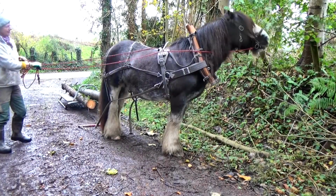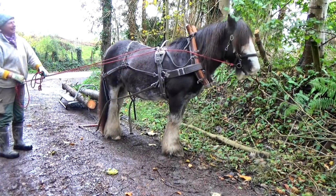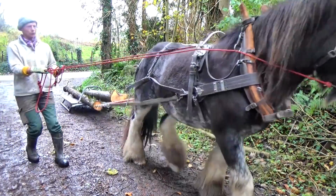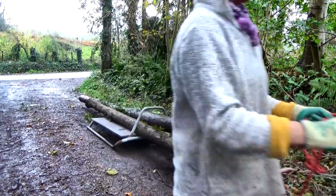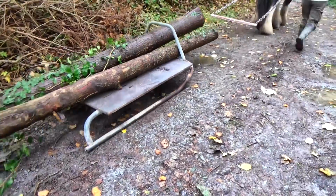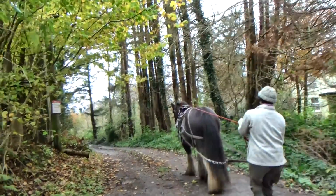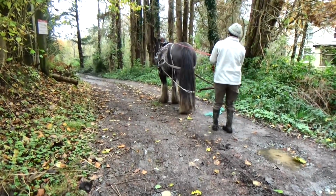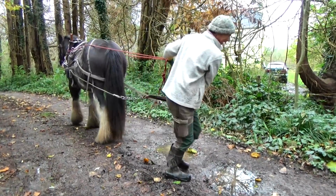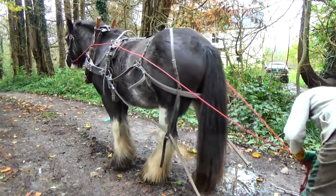Now Henry, let's cover the tree now. Okay, Henry, we're going to pull this thing now. Okay, nice and easy. Nice and easy. Good boy. Okay, Henry. Oh, no, sorry. Henry, back. Back. There you go. Back. Good boy.